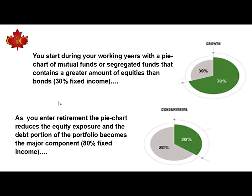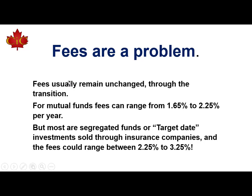Well, during your working years, you start with a pie chart of mutual funds or segregated funds that contains a greater amount of equity, like in this case 70% equity, versus 30% fixed income. And then as you enter retirement, that sort of reverses. So you might end up with 80% fixed income and 20% equity, which in theory is supposed to lower your risk and give you stable returns. But fees are a problem.